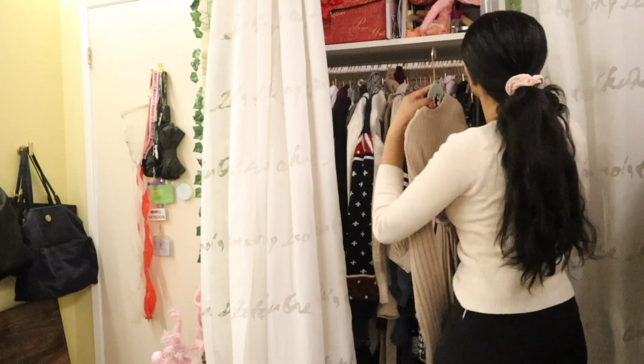I'm also going to take the sweaters and knitwear and put them in the drawers, because technically you're not supposed to put them on hangers because it can make the fabric stretch. And I also have been collecting a lot of long sleeve shirts, so I might as well just hang them up in my closet. So yeah, let's do that.